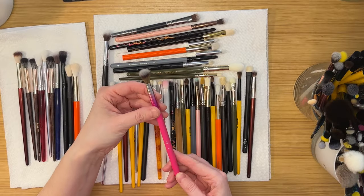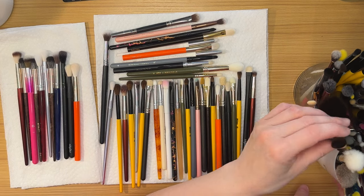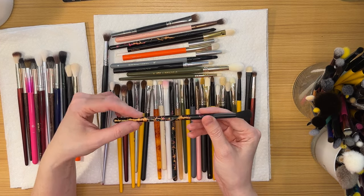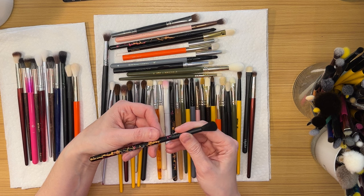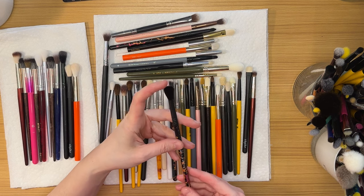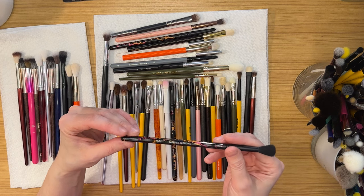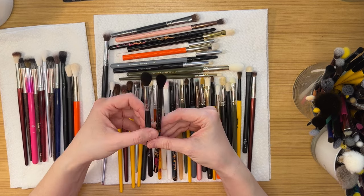All right, we've got another BH brush. This one, though, is perfectly fine. What else do I have? Here's one. Oh, here's actually one from Sigma. This was part of a set that they did in collaboration with Shayla. And see, this I like. What is this? Do we have a number or was this like a special? Oh, see, this is also an E40. There's no way, though. How?